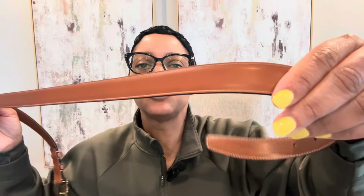Some people would say, why would you get the natural calf skin? I actually like it when leather looks worn. It does have Celine stamped in there, Celine Paris. But I love it when my Louis Vuitton Vachetta gets old. I love the look of that. So I couldn't help but get the natural calf skin in the leather belt.